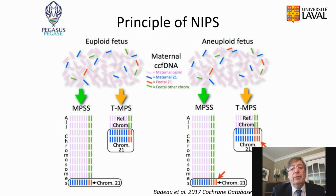As you know, the principle is explained by this schematic. On the left side of the slide, you have a euploid fetus, with maternal DNA plasma fragments from all the different chromosomes, of course, some of maternal origin in pink and blue, and some of fetal origin in green and red. On the right side, you have aneuploid fetuses, and you will see that you have roughly the same representation in proportion of all the types of fragments of all the chromosomes.